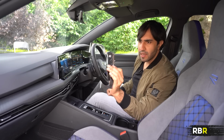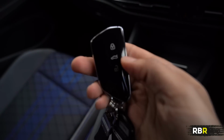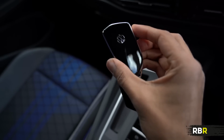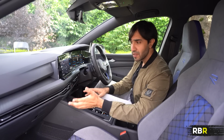Another highlight actually was the key. I quite like this key. It's got a bit of a rubberized texture when you're pressing the buttons. The actual look of it is rather quite wonderful. Almost like a nice Apple device. Good job on that.